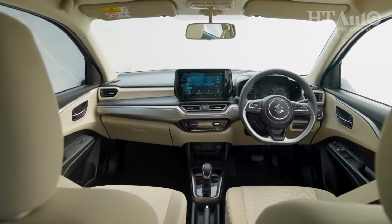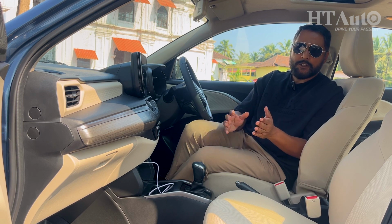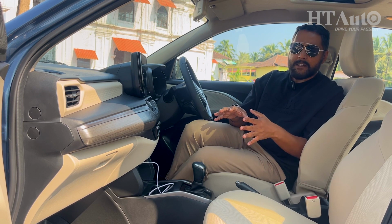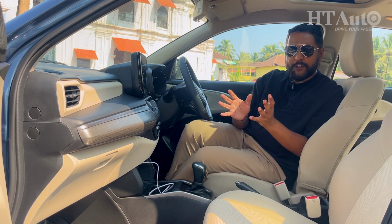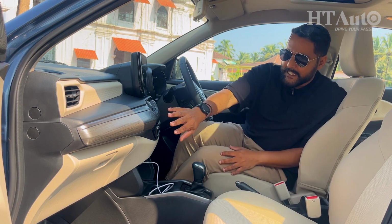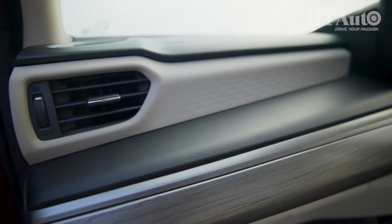Now, when you step inside the latest Dzire, if you've experienced the newer generation of Maruti Suzuki cars, the cabin is very familiar. But for the Dzire, this has a lot of new features. Primarily, let's just talk a little bit about the dashboard layout here. You get a foxwood finish here on the dash. There is some layered interplay here on the dash as well.